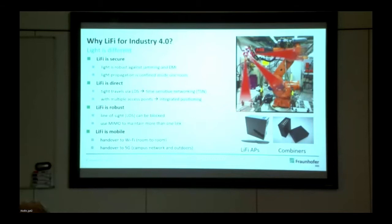So what can LiFi do for Industry 4.0? It is secure. It has been said many times that you can confine the light in a room. It's robust against jamming and electromagnetic interference, and it is direct. That means it travels by the line of sight, and that is a big advantage in terms of doing time synchronization. Your beam does not go to the next room and bounce back. And that also helps a lot in terms of positioning. I will come to that point.